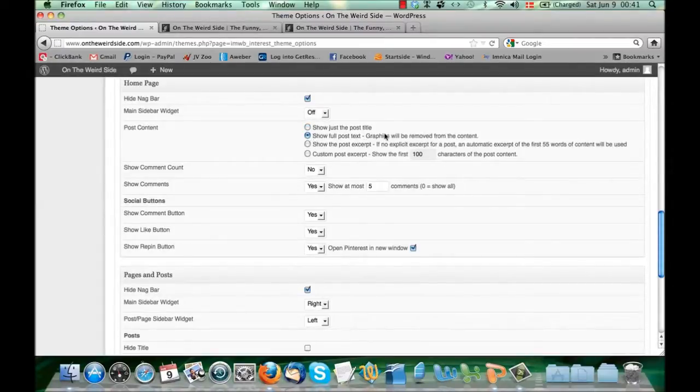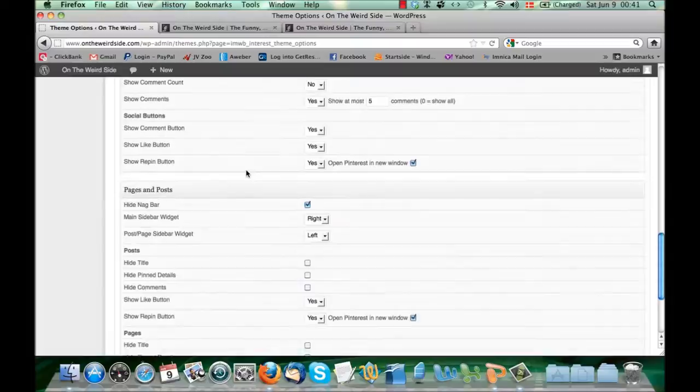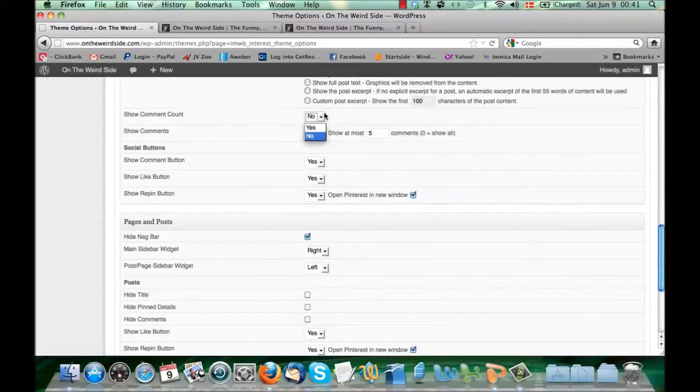I can have it show the full post text. I can have it show a post excerpt, the one I manually put in WordPress, and if I don't have one, it will automatically take the first 55 words. Or I can do a custom post excerpt and show the first however many characters of the post content. I can show a comment count below, like they do in Pinterest, which I recommend turning on if you have a lot of comments, because that will draw in even more comments.